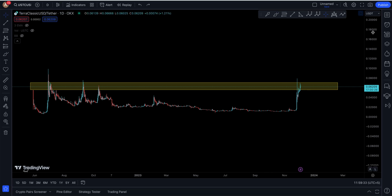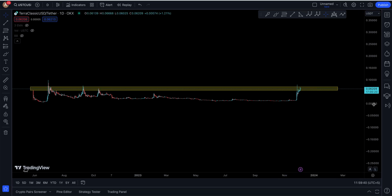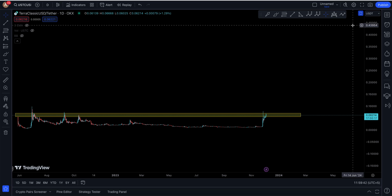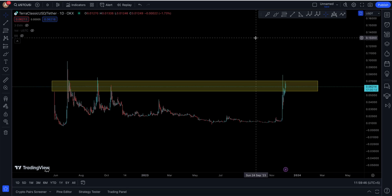And I personally kind of am in that zone where, yes, fingers crossed, we're looking for USDC to move even a little bit higher. And if this thing does actually fly all the way up to $1, oh my goodness, man, that's just going to be incredible.